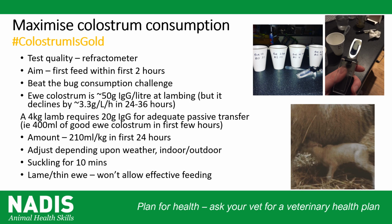There's a race going on between how much colostrum we can get into the lamb and potentially how much bacteria can get into that lamb and start to cause problems. So the quicker we can get colostrum into them, the less likely they are to succumb to infection from bacterial challenge, which then goes on to cause conditions such as watery mouth, scours, joint ill, dysentery, etc. So a feed within the first 2 hours.